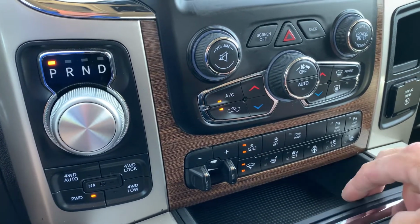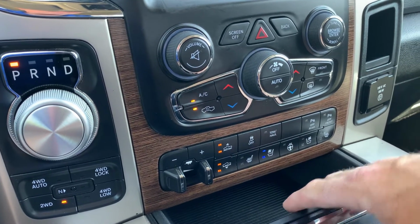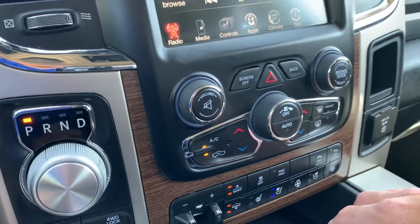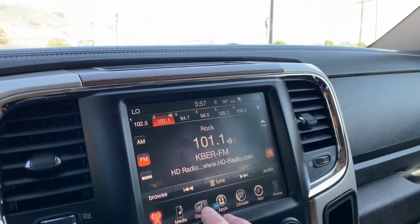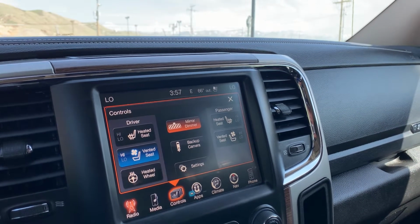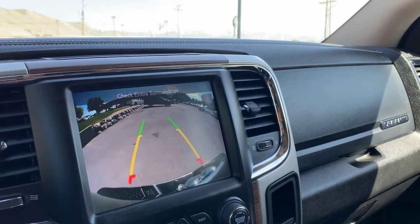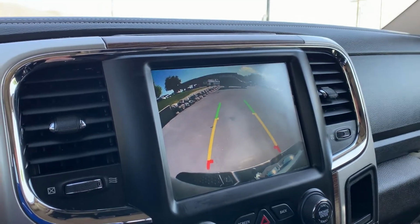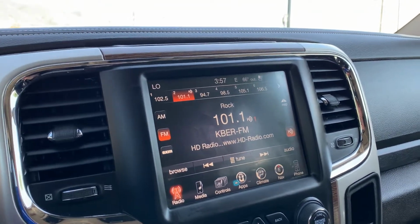You see that you do have heated seats or cooled seats here in the front. Then you also have a heated steering wheel. There's your additional climate controls, which can also be controlled from right here. If you want to see the backup camera, you can just pop that on right there, or you could just put it in reverse. Then it automatically goes away when it's no longer in reverse.